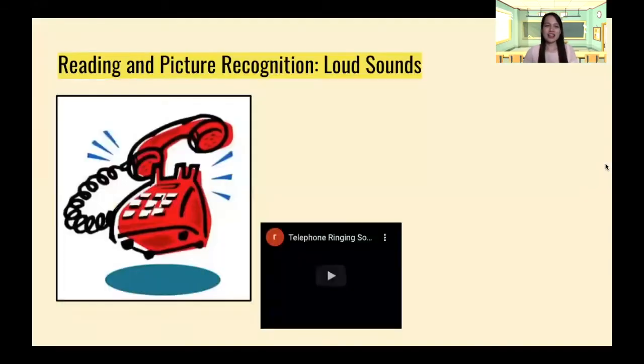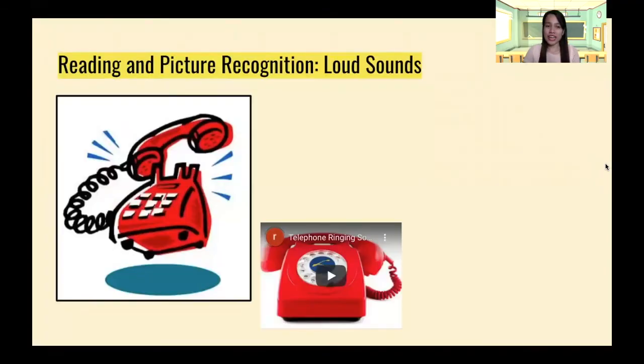So, let's go. So, we will do our reading and picture recognition of first, let's do the loud sounds. So, let me explain first. When we say loud sounds, these are the sounds that hurt your ears. Usually, if you hear loud sounds, you usually cover your ears like this or like this because it's hurting your ears and it's very loud.